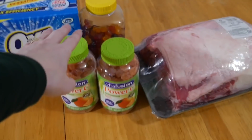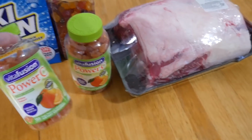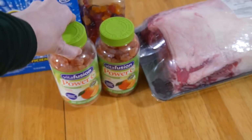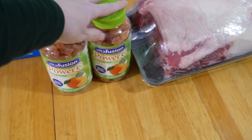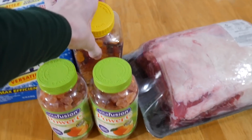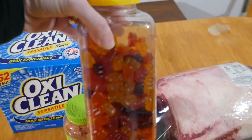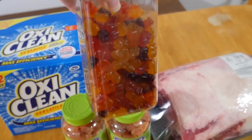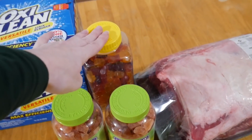And then I've been looking for vitamin C. I could not find it anywhere, and they finally had some in. So I got these Power C gummies, and it came as a 2-pack. I've already opened them. There's 150 in each one, so I've got 300 gummies. That was a really good deal. And then this one, I opened it so the kids could have some, but the whole wrapper came off. So I can't even remember what brand this is, but this was also a really good deal, and it's a nice bulk buy. I'll probably continue to do that.